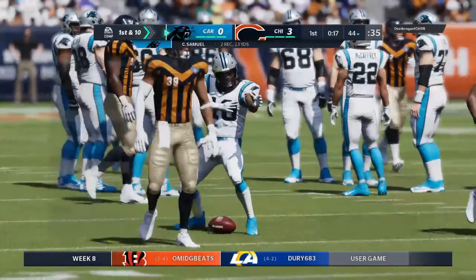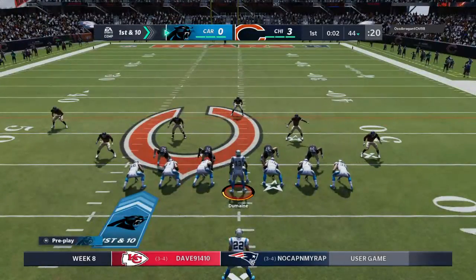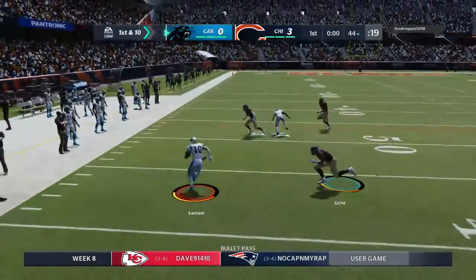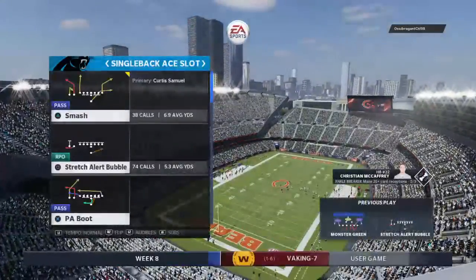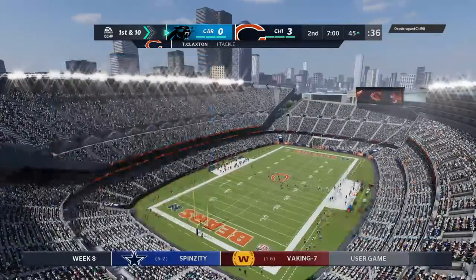You almost get a mulligan then on that first drive? Sometimes it absolutely serves that way. You get a second opportunity. Nothing big happened. But then again, you didn't commit any mistakes either. Off you go. And he's going to be brought down on what will be the final play of this first quarter. 3-0 after 1 on EA Sports.